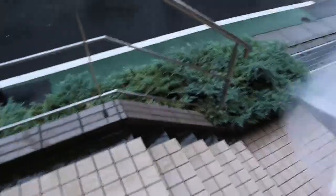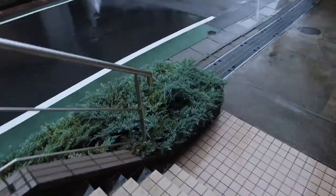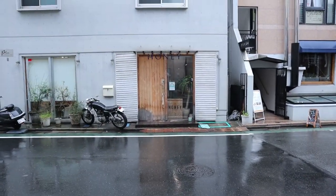Oh, another raining day! That is the hair salon, and this is the building right here. So close. Hi, konnichiwa.